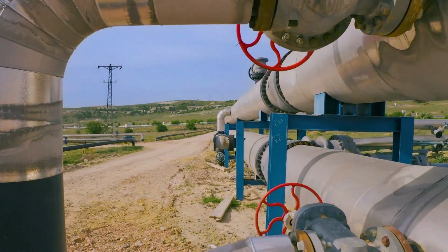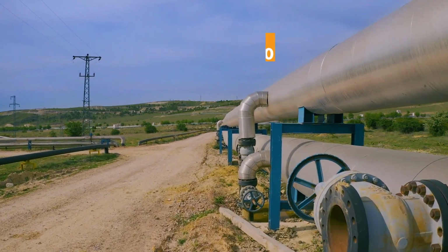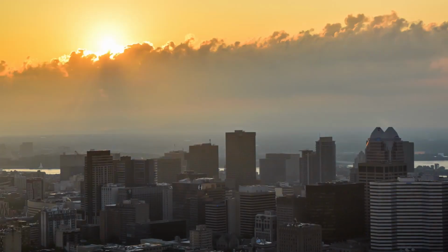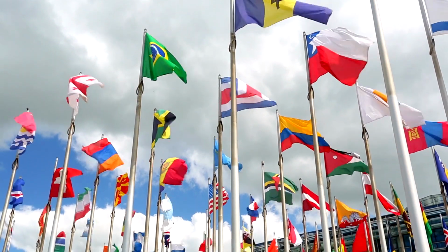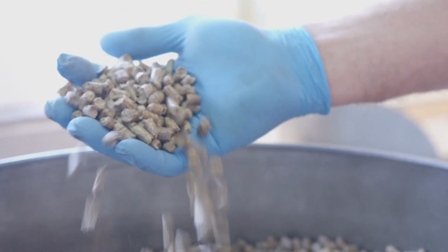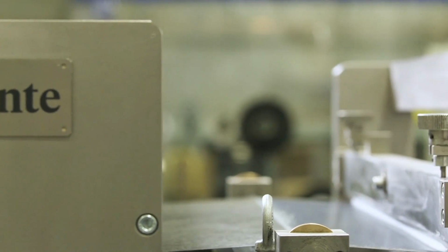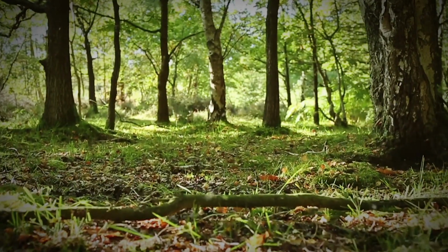The CCS industry will need to get over 100 times bigger over the next 3 decades. Today, there are fewer than 25 CCUS facilities in operation around the world. Not enough to capture the upcoming amounts needed. It requires political leadership to stand up and say, this is crucial to meet net zero. It's a cost-effective solution and we're going to do it. Advancements in technology, global policy and private investment could create a $1 trillion opportunity while also helping to save our planet.